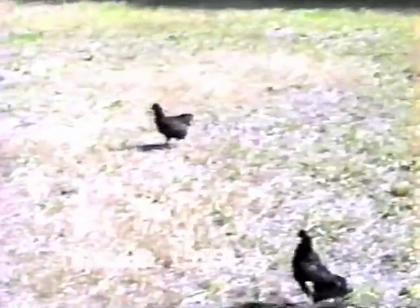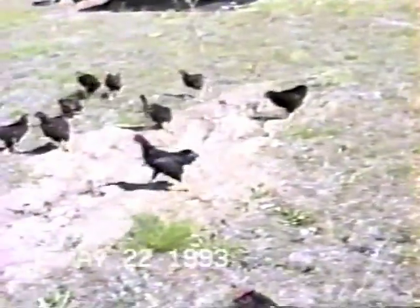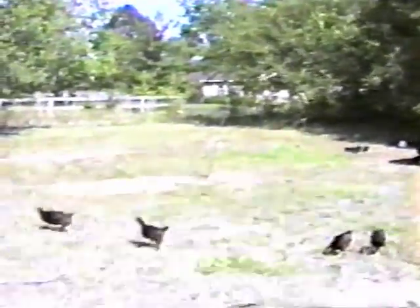There's a little pullet right there, Dennis. I don't know if that's a half bantam, half large fowl or what it is, but she's short in the tail. I'm turning around right now. Let's see if I can get a shot of these boys. They're walking.